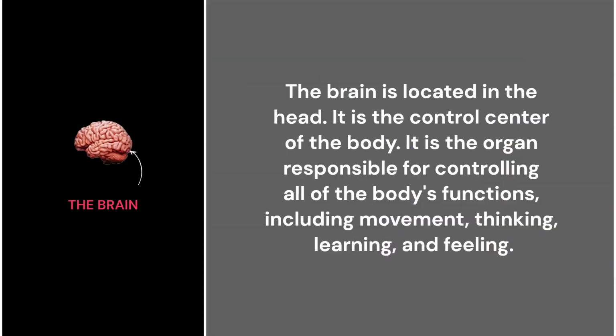5. The brain. The brain is located in the head. It is the control center of the body. It is the organ responsible for controlling all of the body's functions, including movement, thinking, learning, and feeling.